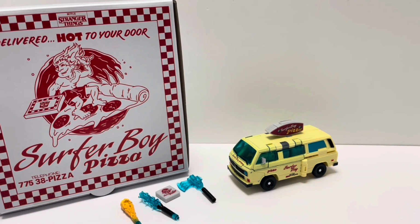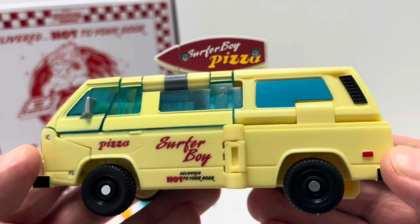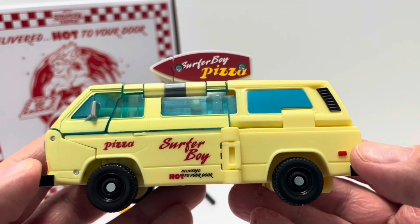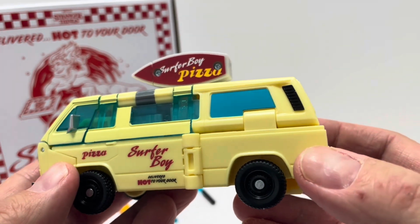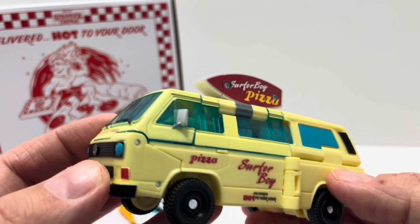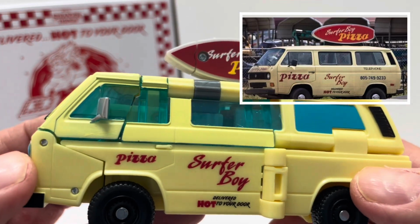Okay, here we go. Code Red time. Now, this is an official licensed Volkswagen van, so let's take a quick look at the details of this guy. Now, the color is very funky. I do like the color. It's kind of like a fluorescent yellow. I'm not sure how it's coming off on the camera, but it's a really cool color. It's very indicative of what we saw on the TV show. So anyways, let's get up close.